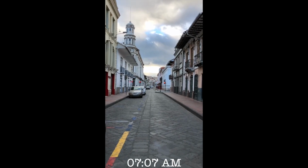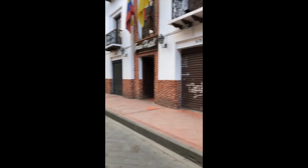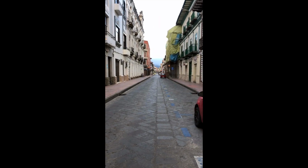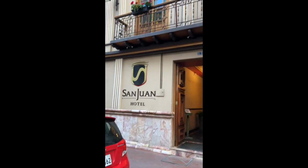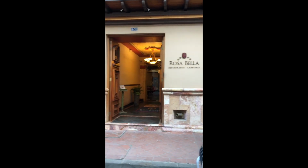It is 7:07 in Cuenca. In just a few minutes, these streets will be packed like nobody's business, bumper to bumper as far as the eye can see. And this is where we're staying, Hotel San Juan, the Rosabala restaurant. This morning we're going on a walking tour of Cuenca, Ecuador.